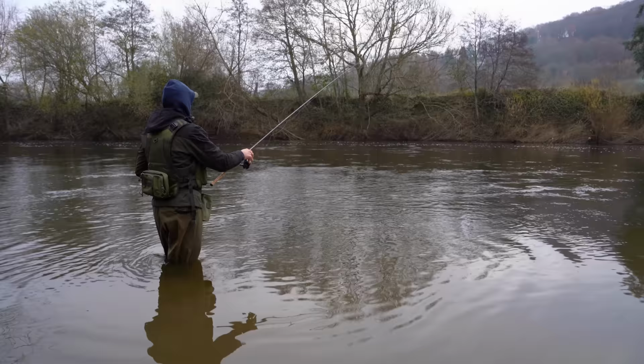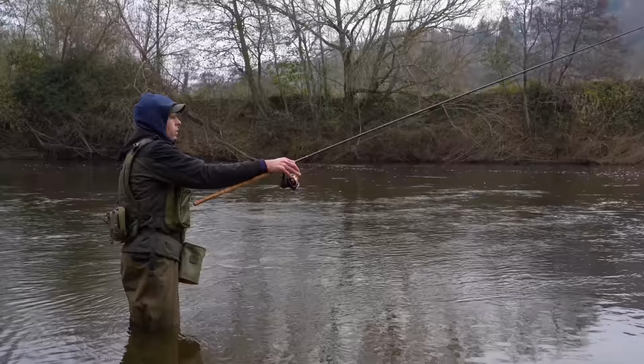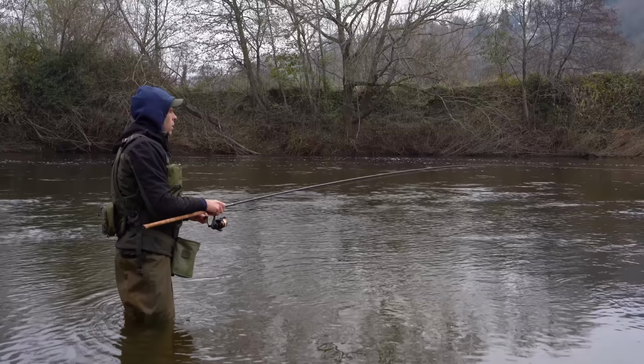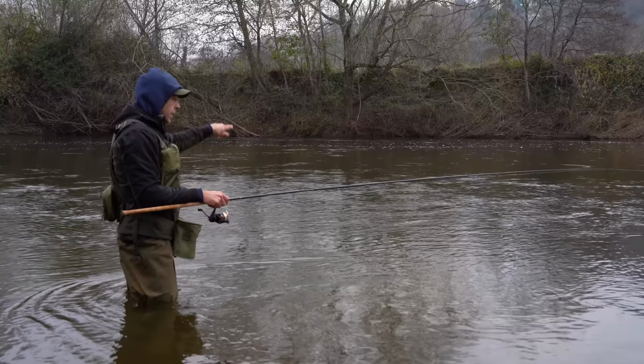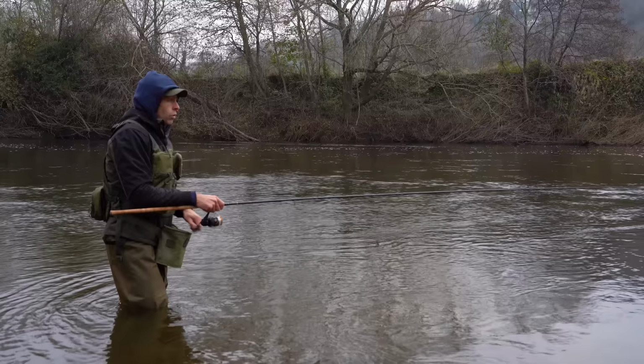Oh dear, oh dear, those hands. Something's changed. And I've got a feeling it's not the river, I think it might actually be my hands. Physically can't feel the line. So I'm mending as I get it in the river. I'm mending about 10 yards downstream and then it basically is running too far downstream to mend from there.